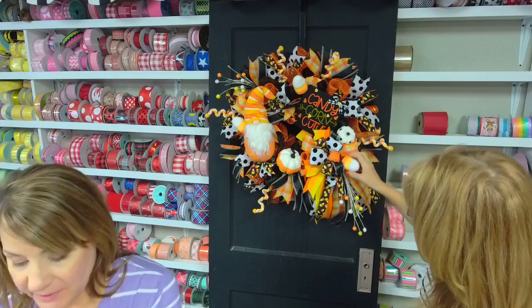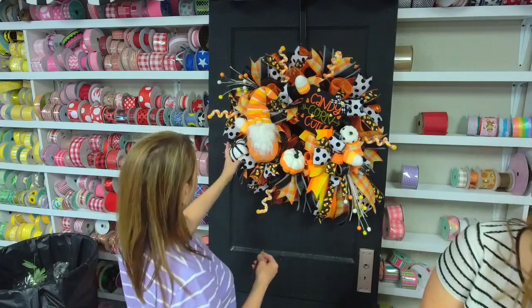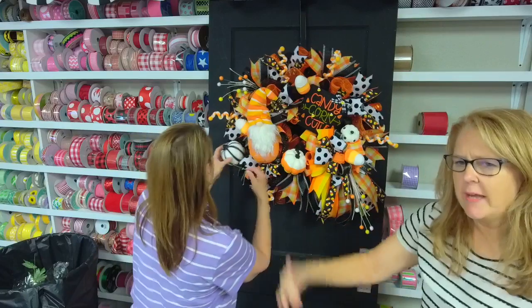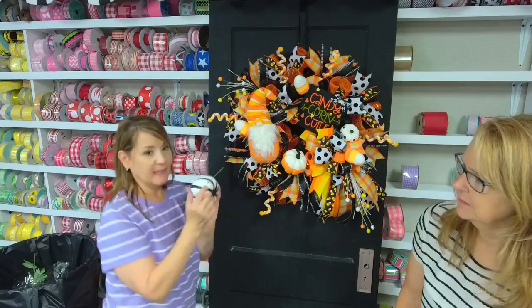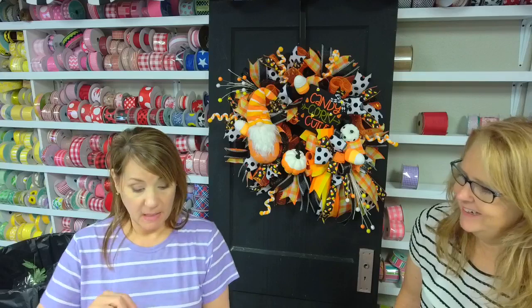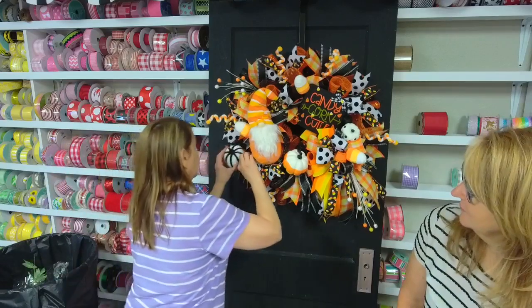So let me see how I want to do this. This is just a styrofoam pumpkin. Who knows where we got it, but it's just a little styrofoam pumpkin. It was a Walmart one, I think. But you can kind of see it. So I kind of want it sitting in here like this, so I'm going to skewer this guy. I skewered it so that it's kind of still sitting like that. You just have to figure out how you want it, and then you skewer it, take it out, hot glue it. And then it's just kind of popping out right there. And then you can stick it into your ties. Right there in that tie.